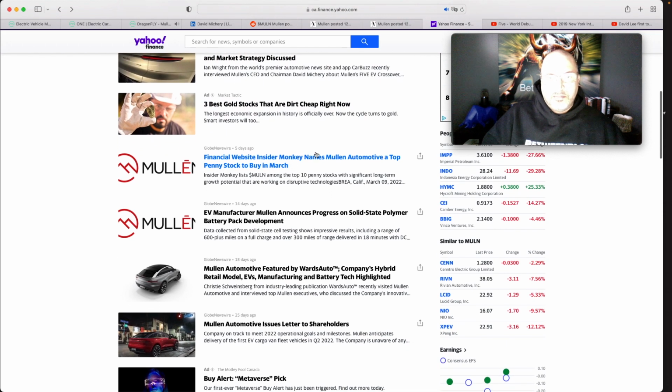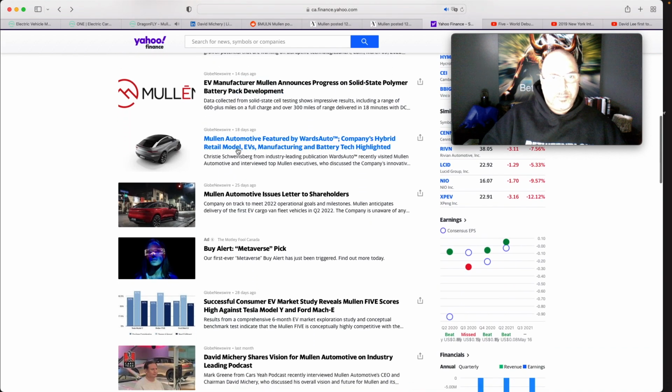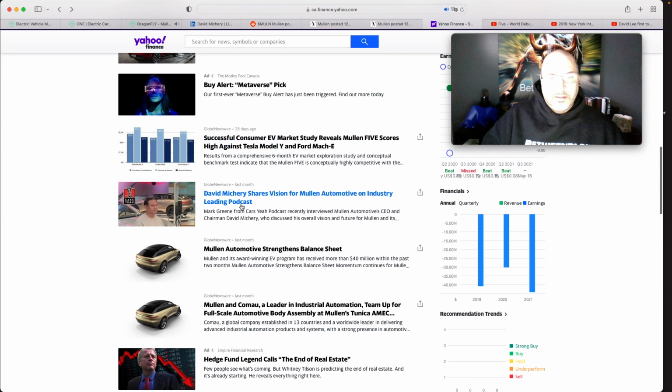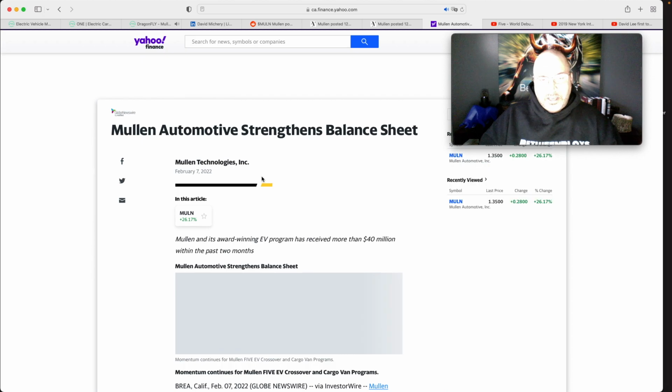Financial website Insider Monkey names MULN Automotive a top penny stock to buy in March. EV manufacturer MULN announces progress on solid-state polymer battery pack development. Company hybrid retail model, EVs, manufacturing, battery tech highlighted. There's a lot of stuff here that you should go through. Strengthens its balance sheet. So let's just go take a look at this.